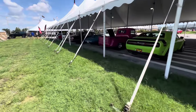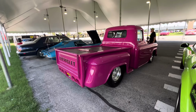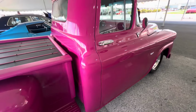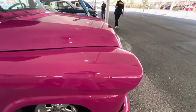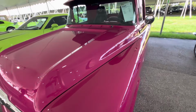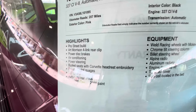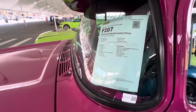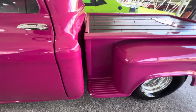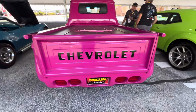This is kind of neat, this pickup truck. 55, looks like. They put Panther Pink on it. Narrow rear end. 327. They painted the bumpers. Color keyed the bumpers to the outer body. It's kind of cool. It's a 58. Pretty cool little truck.